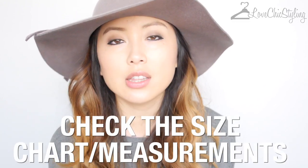Now, in terms of the size and whether or not it's going to fit you, obviously check out the size chart, the measurements, really check that out. Just because you're usually a size small, for example, doesn't mean that you're a size small in every single store. And especially online stores, those Asian online stores, their sizing usually runs smaller. So I would go up a size if you're shopping on those sort of sites.